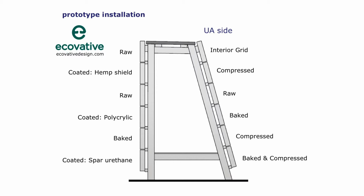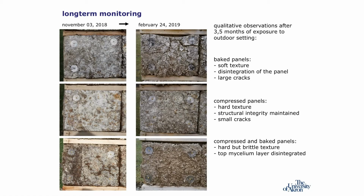And for that side, we applied the different coatings. And on our own production side, we explored the different post-growth treatments. And we left the panels on the installation since end of October, so within 3.5 months. They are still there, so they survived the Ohio winter.